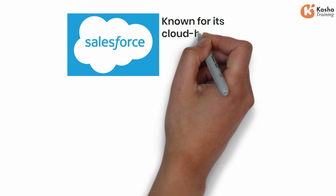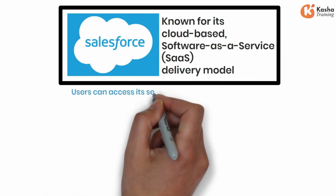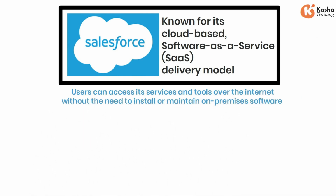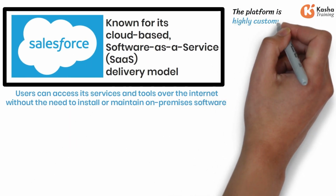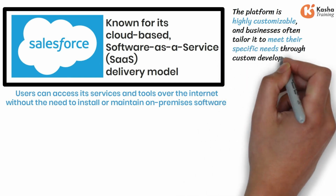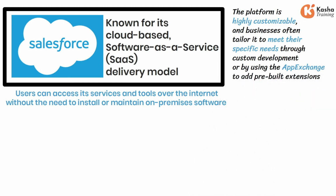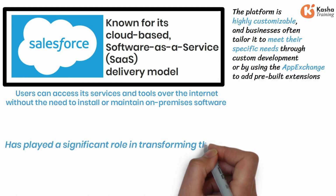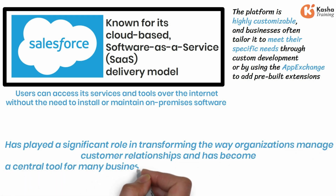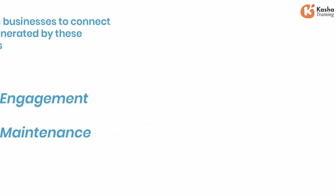Salesforce is known for its cloud-based, software-as-a-service (SaaS) delivery model, which means that users can access its services and tools over the internet without the need to install or maintain on-premises software. The platform is highly customizable, and businesses often tailor it to meet their specific needs through custom development or by using the AppExchange to add pre-built extensions. Salesforce has played a significant role in transforming the way organizations manage customer relationships and has become a central tool for many businesses to drive sales, enhance customer service, and streamline their operations.